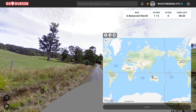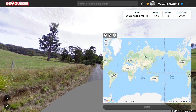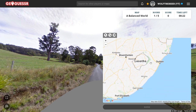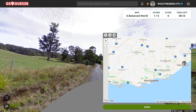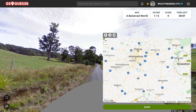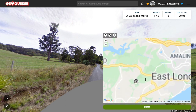It could be Australia. They're my kind of three options: New Zealand, Australia, and South Africa. I think these kind of trees fit all three countries. I feel like there's an area of South Africa somewhere along the south coast that looks a bit like this. I can't quite remember where it was. Was it near East London or Port Elizabeth? I've seen a similar, not this location, but a similar location before. Maybe I'll go near East London. I'm not entirely sure.